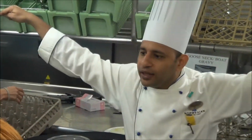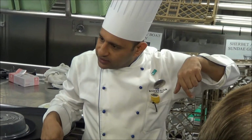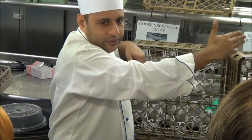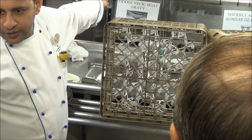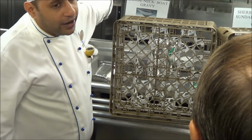Services, glasses, they come out from the back area over here. Right through this door, all the dirty dishes, the crockery, cutlery, they come in and they are all segregated. Then they give the pre-wash and run it through the machines over here. All the machines run on temperature, 180 degrees Fahrenheit and above.